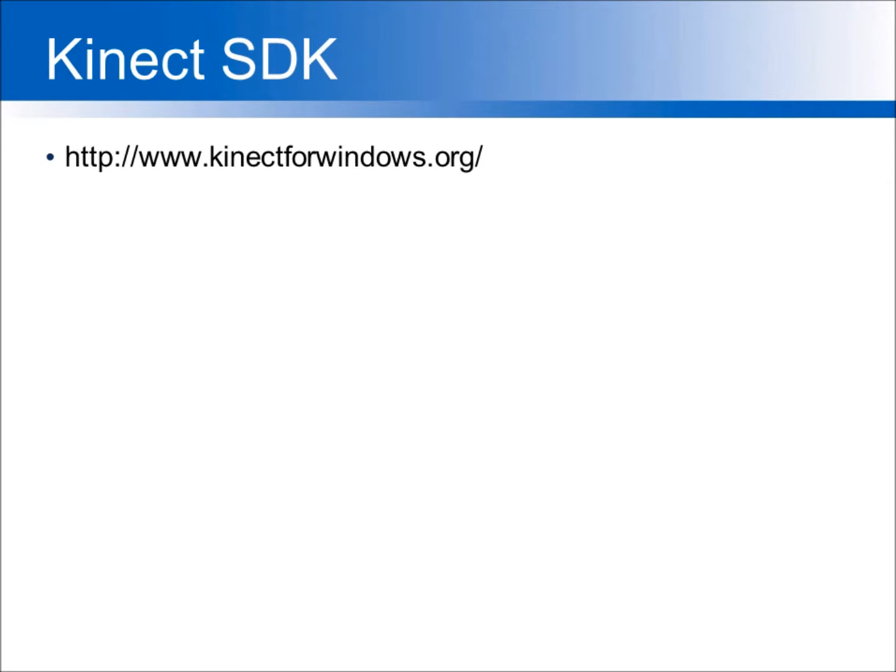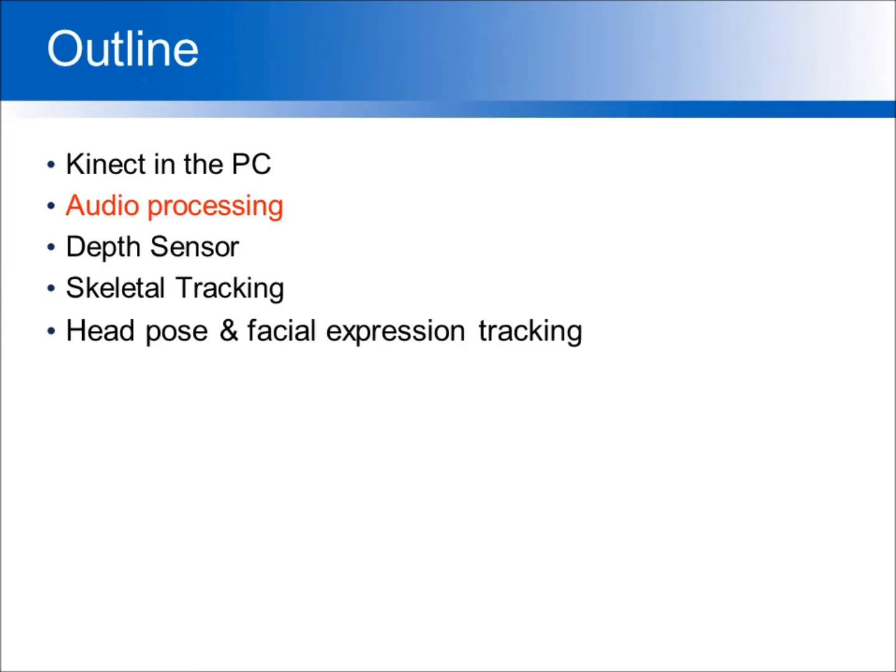So if you're interested in playing with the Kinect SDK, you can go to this URL here, www.kinectforwindows.org, and download the SDK and start building some of these applications.